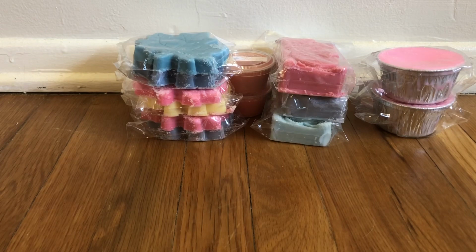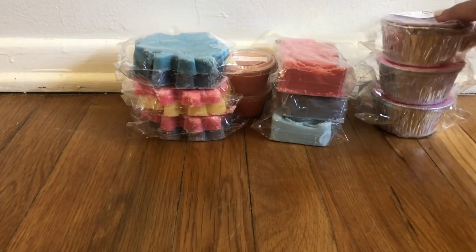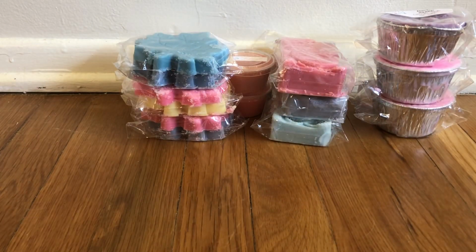God, I'm dropping wax all over myself. It's really good. She had that one in loaves. I didn't think I wanted a whole loaf of it, but I definitely wanted at least a souffle.